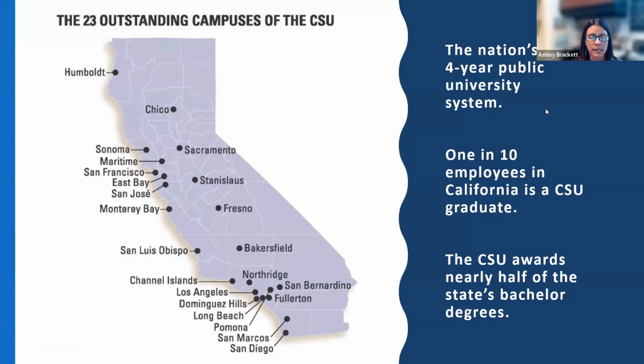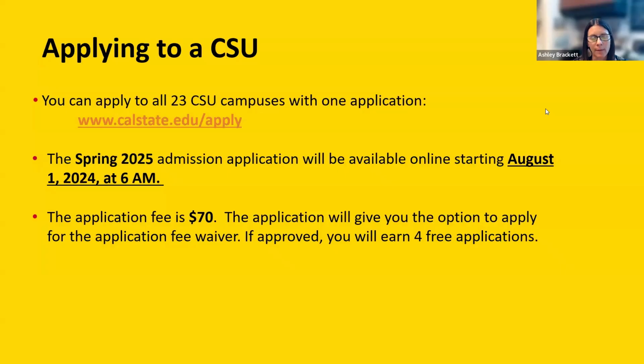I noticed I was looking at it with a student today. A lot of them are open for spring, so that's a good thing. You should be able to apply to many of them. So you can apply to all of them through the one application. So applications for spring 25, that's what this month is for.